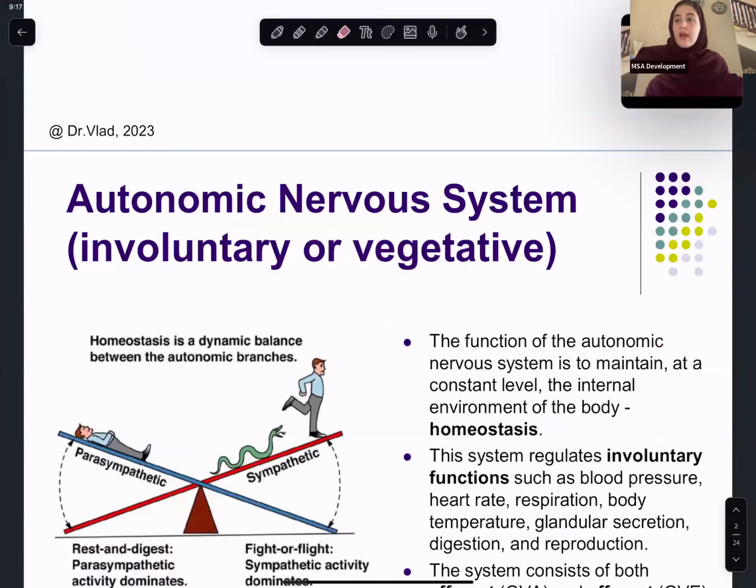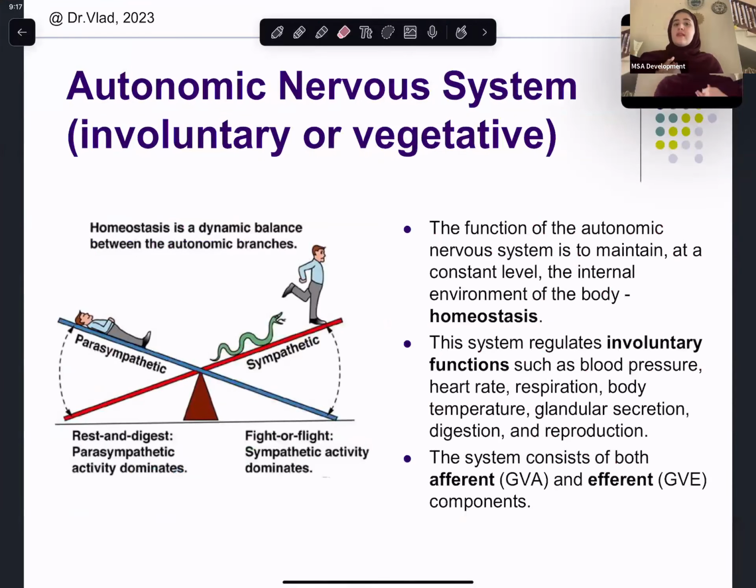So we have to start off with knowing that the autonomic nervous system is there to maintain the homeostasis of our body. And I'm pretty sure you know what homeostasis is. Homeostasis is basically the constant level that our internal atmosphere is at. So we want to make sure that the environment inside our body is at a constant level and it's not always fluctuating.